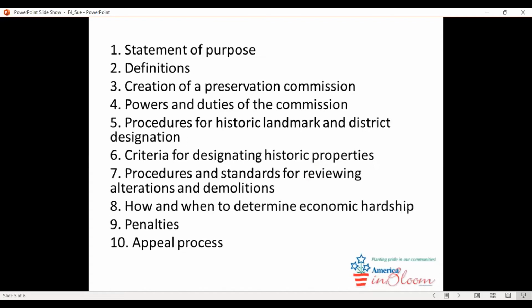If you currently do not have a preservation ordinance in place or need to update it, keep in mind these 10 basic components that should be included. Statement of purpose, definitions, creation of a preservation committee, powers and duties of the commission, procedures for historic landmark and district designation, criteria for designating historic properties, procedures and standards for reviewing alterations and demolition, how and when to determine economic hardship, penalties, and the appeal process.